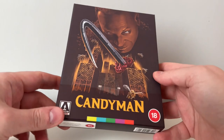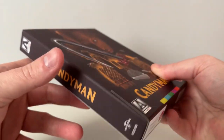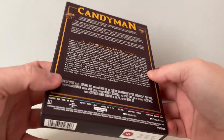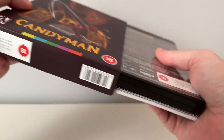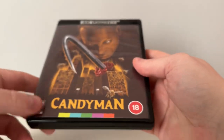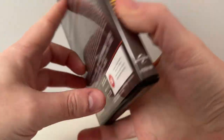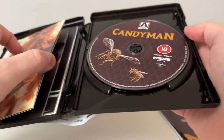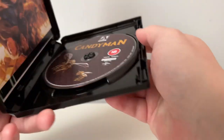Next up, Candyman, starring Tony Todd. Classic horror movie, which was previously released by Arrow in a limited edition version. This is the 4K reissue. So let's take a look. There's the case. Some details on the back if you want to pause. And again, this comes with some art cards, a poster, and the disc itself.